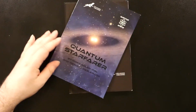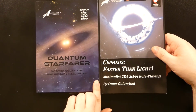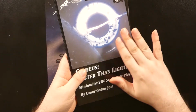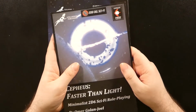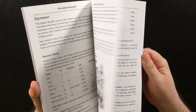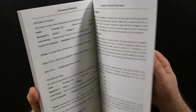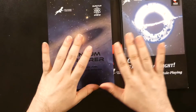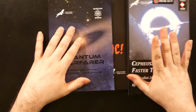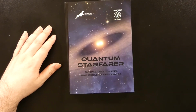One last point. I had touched on Cepheus Faster than Light, which is another older product of theirs. Where it differs from Quantum Starfarer is that it's a little bit more in line with their Cepheus Light and Cepheus Deluxe products. It's a little bit closer to the Cepheus system at large and goes into some material that's not covered in Quantum Starfarer. As a result, having that much more material in here does make it a little bit more sparse in terms of actual rules. So everything is incredibly compact, and even though it's very similar to Quantum Starfarer, it just feels like a different iteration of the system, and it feels like it's designed for a different kind of group.